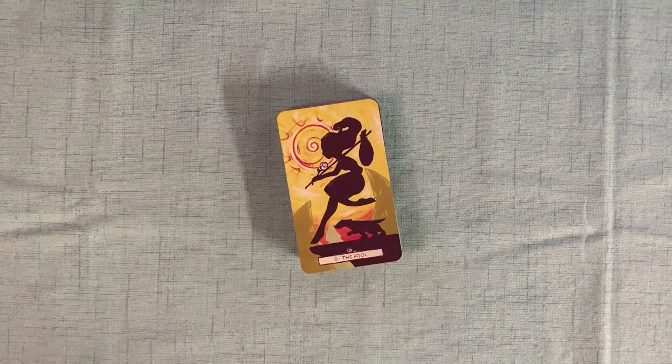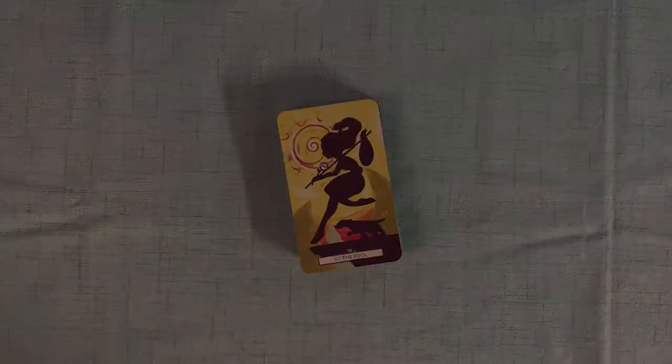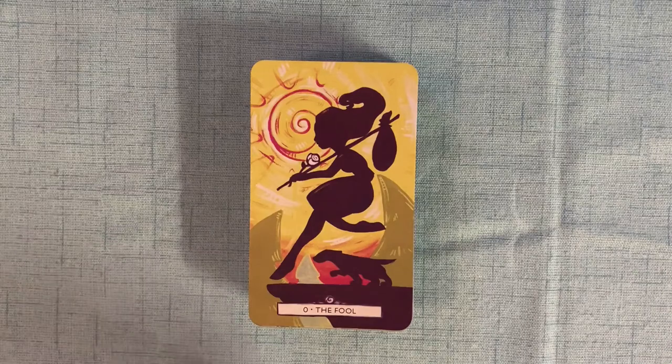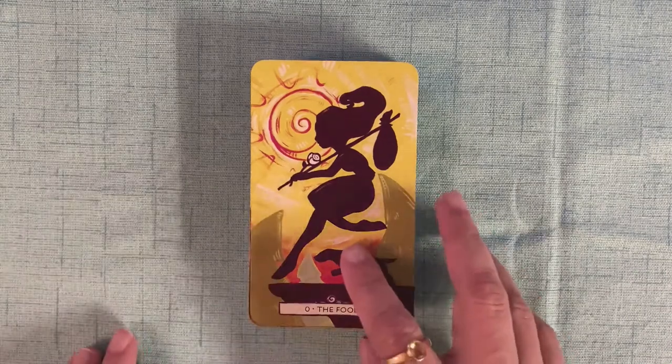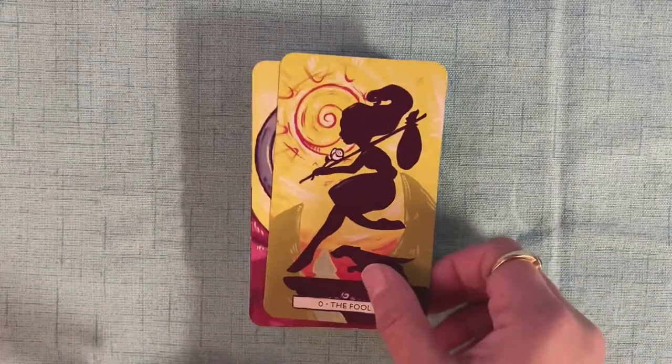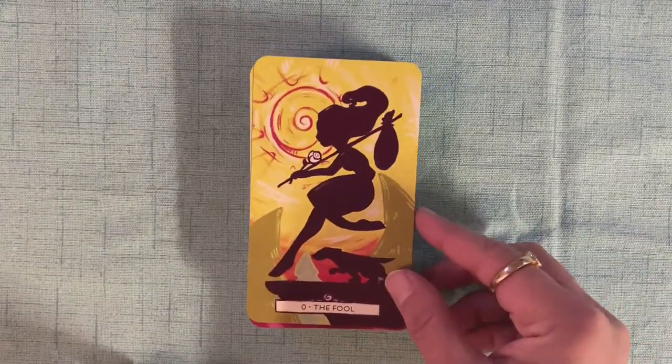All right, so let's look into the cards now. Let's begin. Here's the card. There are no bookend cards, so that's that. These are the cards. And this is the Fool card. Very nice.